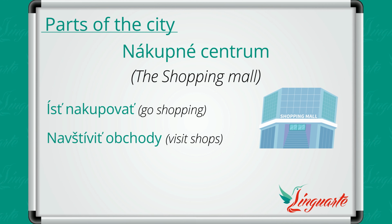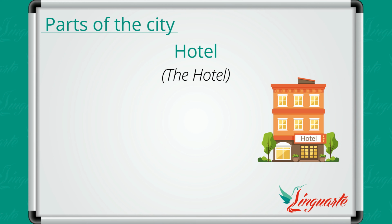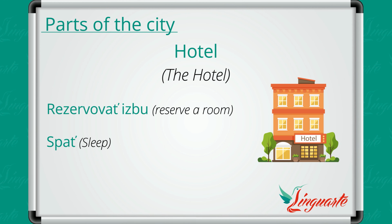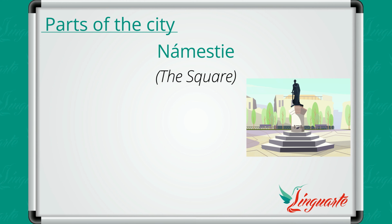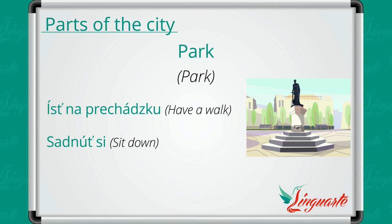shops, navštíviť obchody, meet with friends, stretnúť sa s kamarátmi, the hotel, in Slovak, hotel. There we can reserve a room, rezervovať izbu, sleep, spať, the square, námestie in Slovak. This is a place to have a walk, ísť na prechádzku, to sit down, sadnúť si. The same actions you can do in the park, in Slovak it has the same name, park.